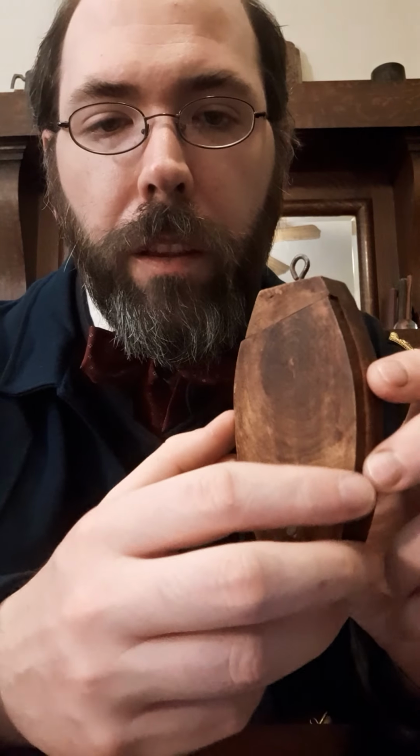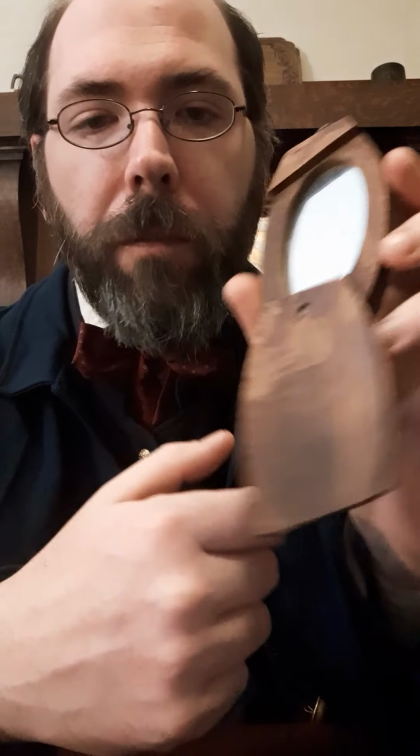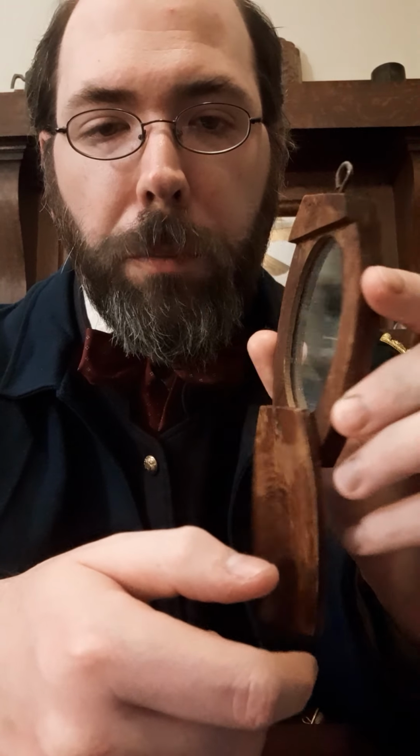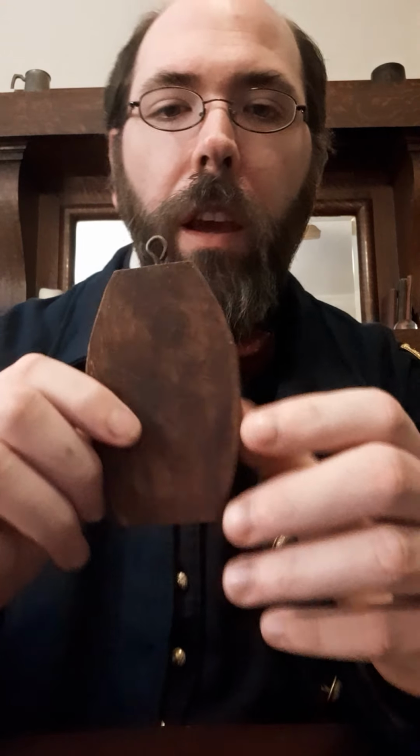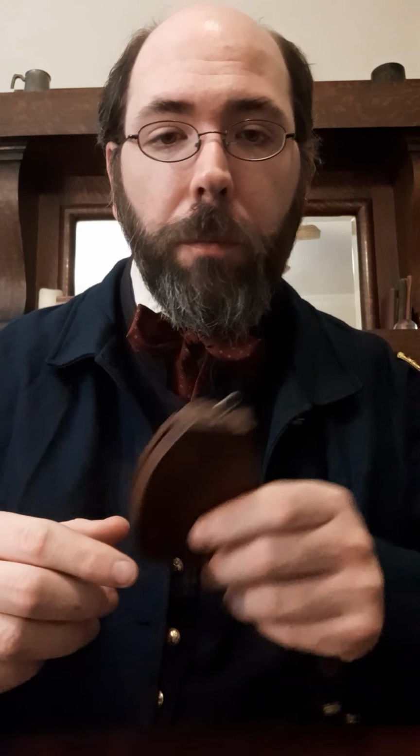They also had these wooden pocket mirrors. Very simple. The little wooden flap here is just to protect the glass. It has a little eyelet on there so you can hang it up and shave or brush your hair or whatever.